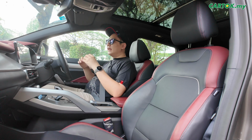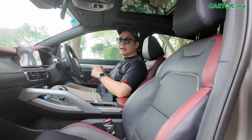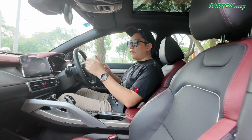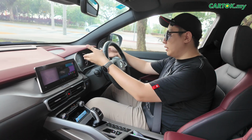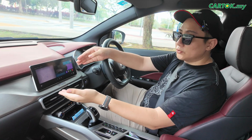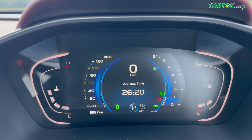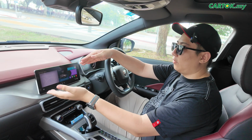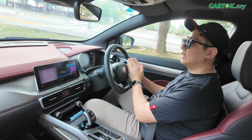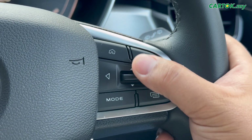Now comes the biggest fallback in the Proton X50, which is the UI design. I do not understand why they have a screen here and they have a screen here. Whatever you can do to the screen here, you can't do it here. So it's rather confusing. Let me show you. For example, you want to change it to the green theme or the yellow theme. Where can you adjust it? Can you adjust it here? Or can you adjust it here? The answer is here. Can you adjust it here? No. Why, Proton? Just why?